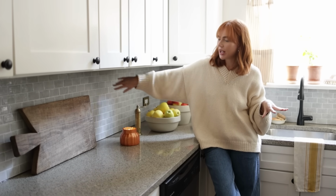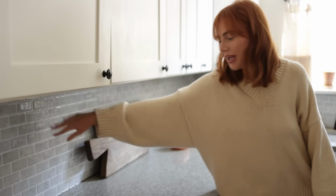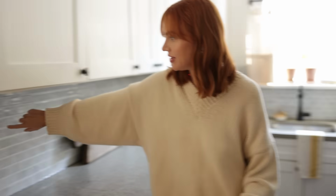We also added this backsplash tile. It was this really ugly color of backsplash before, and so this is actually peel and stick backsplash, and we added it maybe 4 years ago, and it's honestly done the trick. You can just peel this off when you leave, which is really awesome.